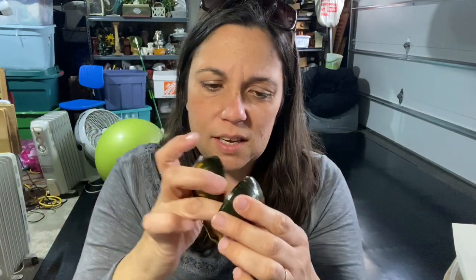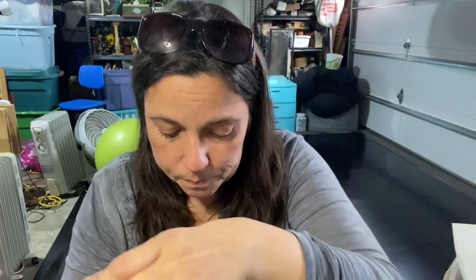And I got this. It's a ball. I thought that was kind of cool. I don't really know what I'll do with it. It's kind of heavy. Oh, it opens. Oh, I wonder if it like held a gift, like a piece of jewelry or something. I don't know. I thought that was kind of cool though.